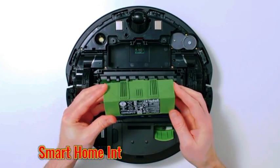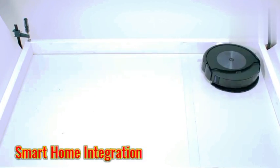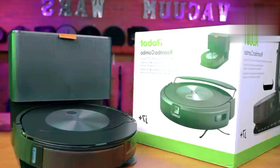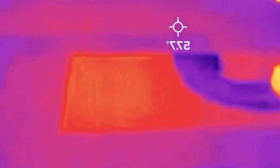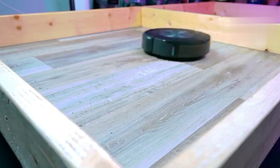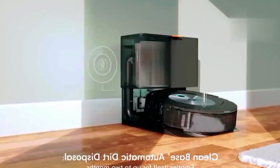Smart home integration. The Roomba J7 Plus seamlessly integrates with your smart home ecosystem. You can control it using voice commands, schedule cleaning sessions with your preferred voice assistant, or even connect it to your smartphone for remote control.